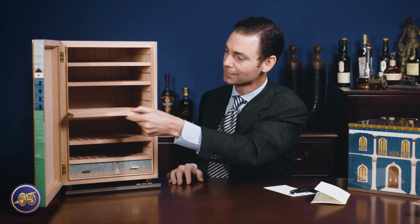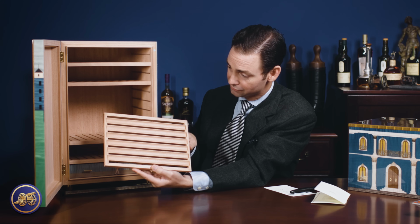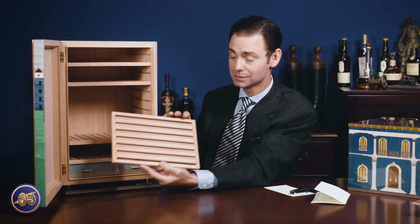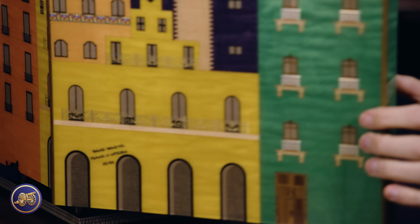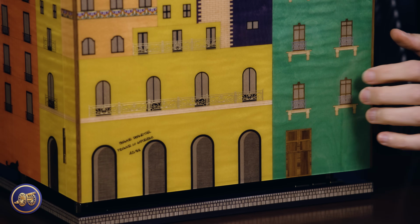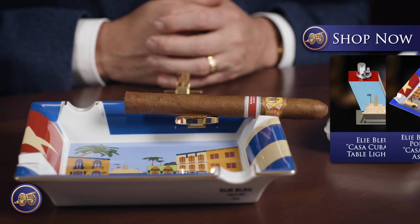Absolutely stunning. One other detail are these trays. You've got two flat trays that could accommodate some boxes. Again, 100% wood inside. Absolutely a beautiful detail. As part of the Casa Cubana series, they also have a collection of accessories, table lighters, ashtrays, again, all reflecting whatever the chosen theme is of that year.